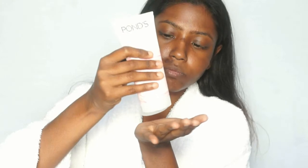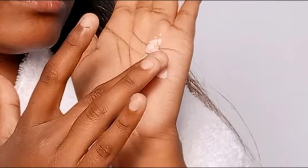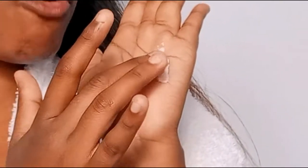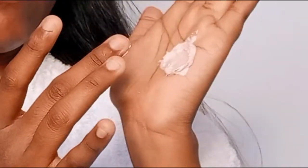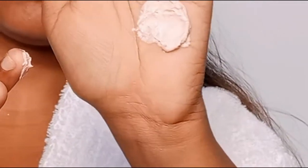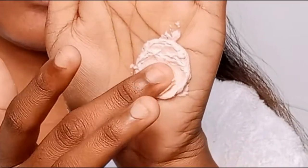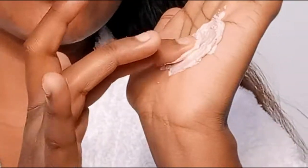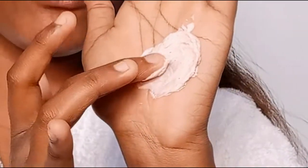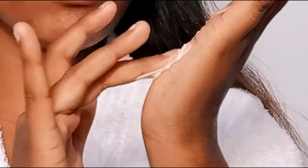So this is what the packaging looks like, and if you open it, it's a nice little bottle. I'm just going to squeeze some out. You can see the texture. In fact, the foaming face wash also has beads in it. I hope it's visible. It has activated beads in it. This is what the texture is, and it's almost like a scrub kind of feel. I'm just going to use a generous amount.